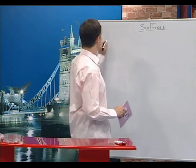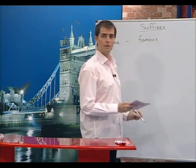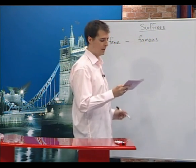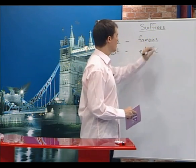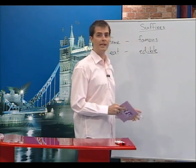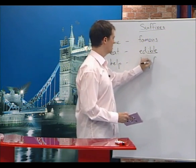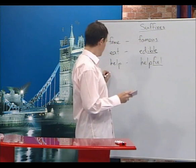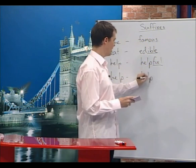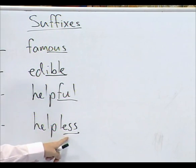They can change the word from a noun or a verb to an adjective. In the first sentence, the noun fame becomes the adjective famous by adding O-U-S. In the second sentence, the verb eat becomes the adjective edible by changing this letter and adding I-B-L-E. In the third sentence, the verb help becomes the adjective helpful by adding F-U-L. And in the fourth sentence, the verb help becomes the adjective helpless by adding L-E-S-S. Helpful means it will help you. Helpless means it cannot help you.